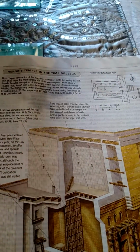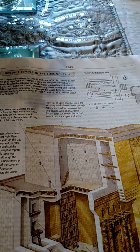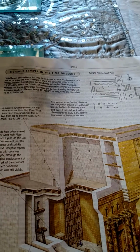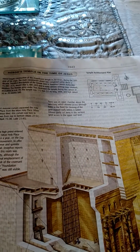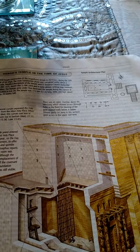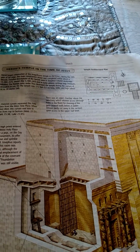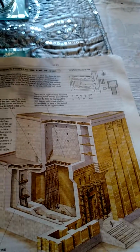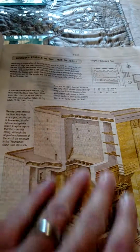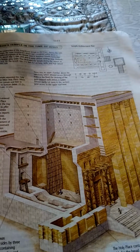Now, moving up here, it says there was an upper chamber above the sanctuary which allowed access through holes in the floor for cleaning of the gold-covered walls. Below, a ladder is shown partially cut away, and the section gave access to the upper roof level. So up here, they would climb these ladders and clean up and all that stuff in the upper compartments.